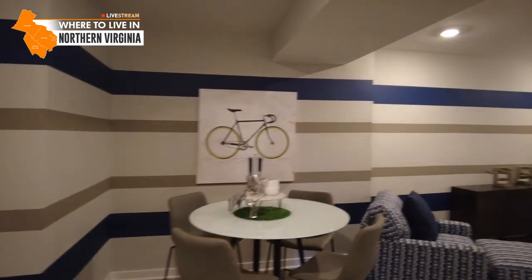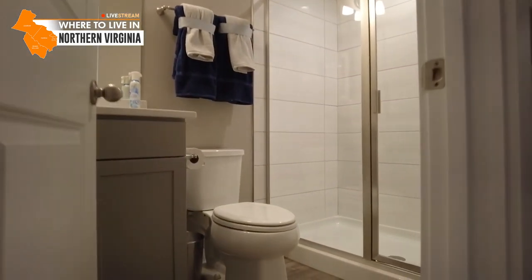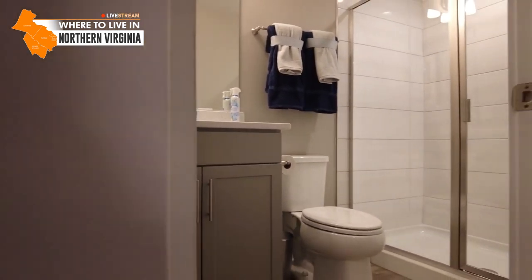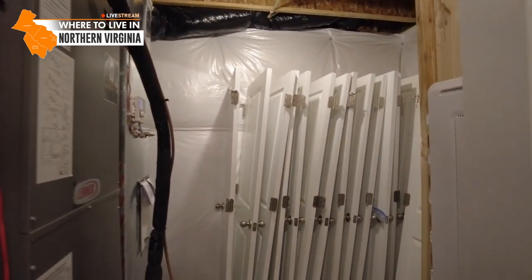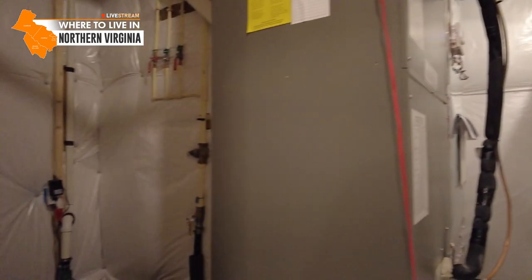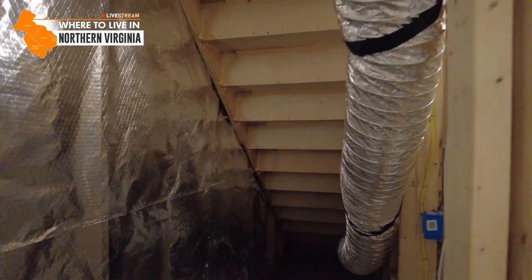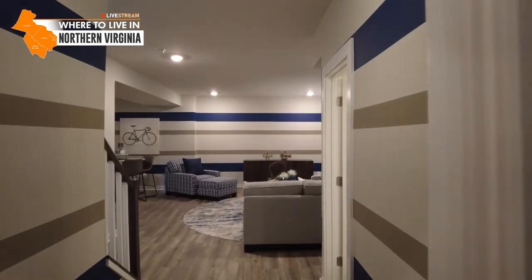And next up on our tour is the bath. Let's go check out this bath in the basement. All right. And we have the utility room with those scary looking doors, right? These doors all lined up like this look like puppets or something. We have our hot water heater, we have our HVAC system. We have a little bit of storage here, a little storage space underneath the stairs as well. So you have storage in the garage and a little storage in your basement as well.